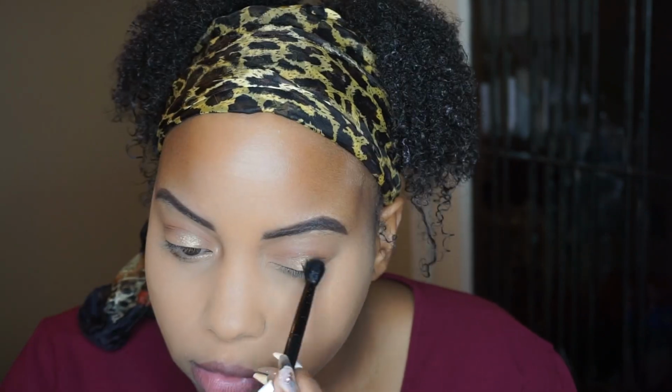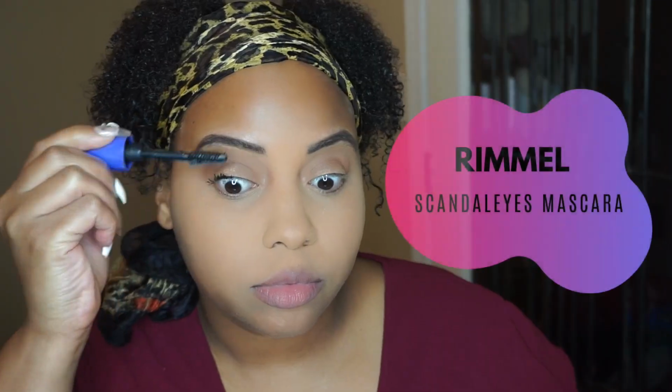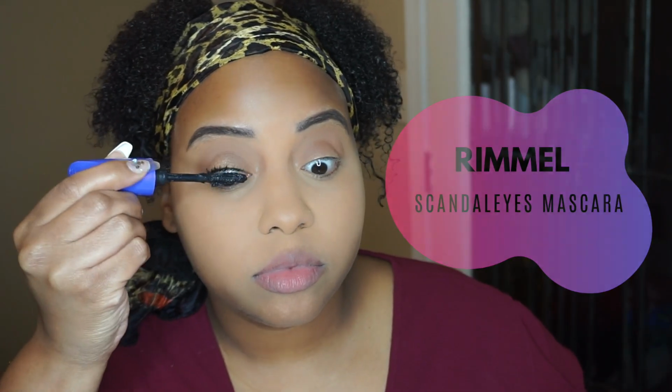So then I'm using the color Soleil. This is like a gold peachy color, and then I'm just placing that all over the lid. I'm not really trying to be that precise.